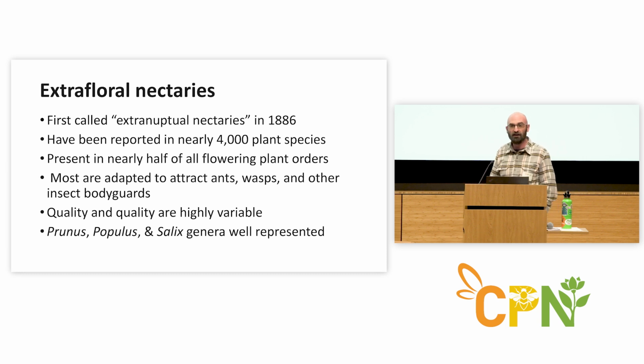But they're fairly common, and some of you probably have plants in your yard or even house plants that have these nectaries. They're present in nearly 4,000 plant species, and as we learn more, we figure out there's more of them. They're present in nearly half of all flowering plant orders. And it's an interesting case of convergent evolution. So it's not like one common ancestor that all these plants came from.